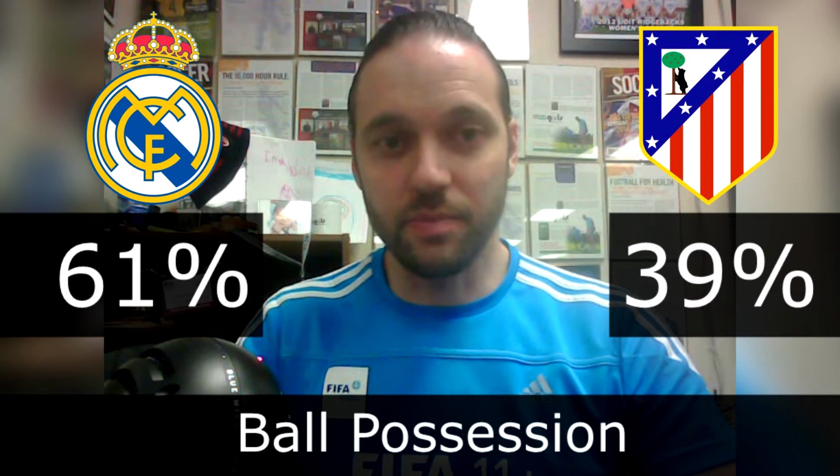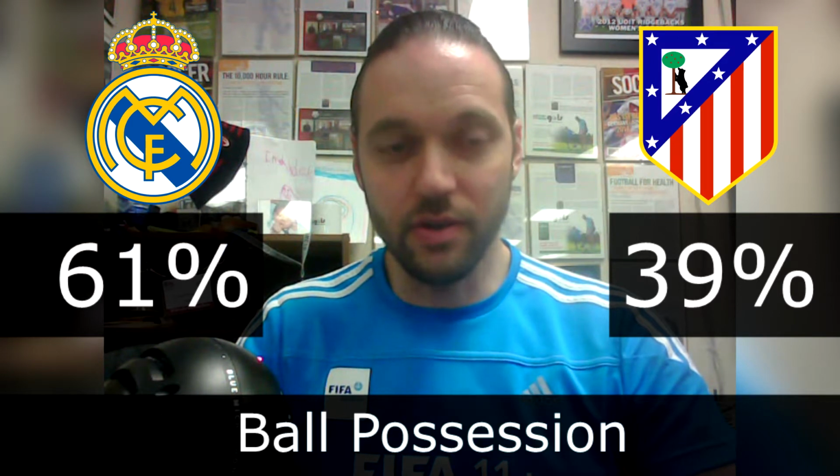So Atletico Madrid likes to play by defending deep, surrendering possession of the ball to the opponent and looking to counter. And the statistics from this game show that that's exactly the strategy that they used. We'll put some of them up here. You can have a look. As you can see, Real Madrid had 61% ball possession as compared to 39% for Atletico.